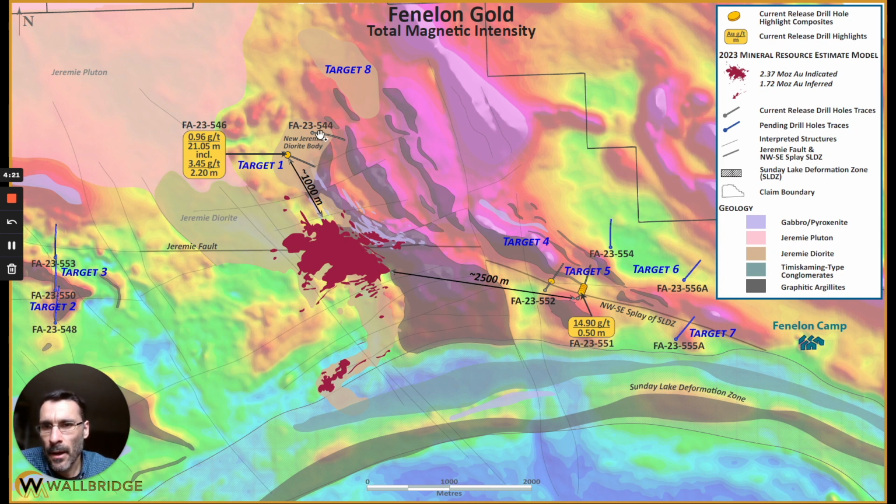Our approach has been that we're drilling 2-3 holes in each target area, wait for the assay results, the interpretation of what we saw in the drill holes, the modeling of the geology, and then come back with follow-up drilling if warranted. So that's what we've done with target 1 and targets 2, 3, as well as 5, 6, 7 here in the east. And in this press release, we're reporting the initial results of targets 1 and 5.